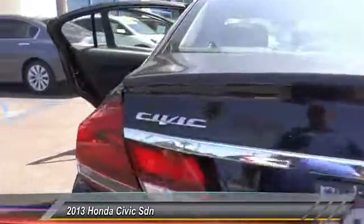Traction control, dual airbags, power steering, air conditioning, front alloy wheels, cruise control, four-wheel disc brakes, AM/FM stereo radio, electronic stability control, CD player. This isn't just a vehicle, it's an experience. So stop in for a test drive today.